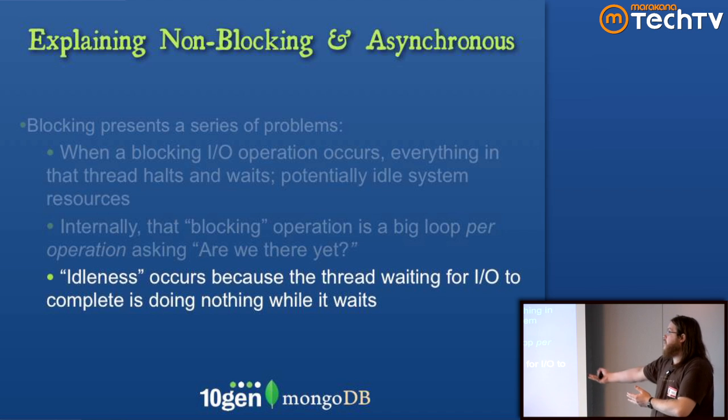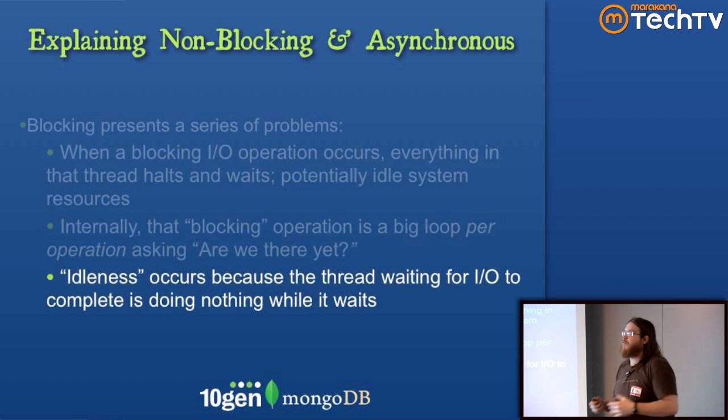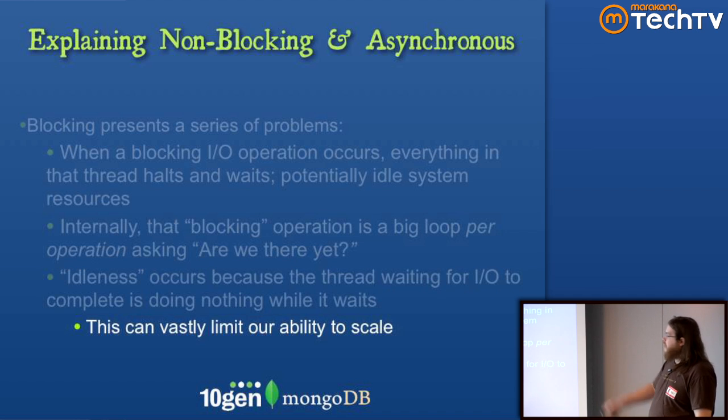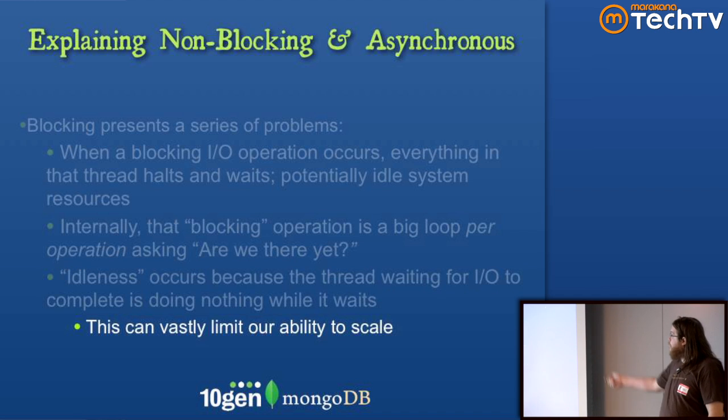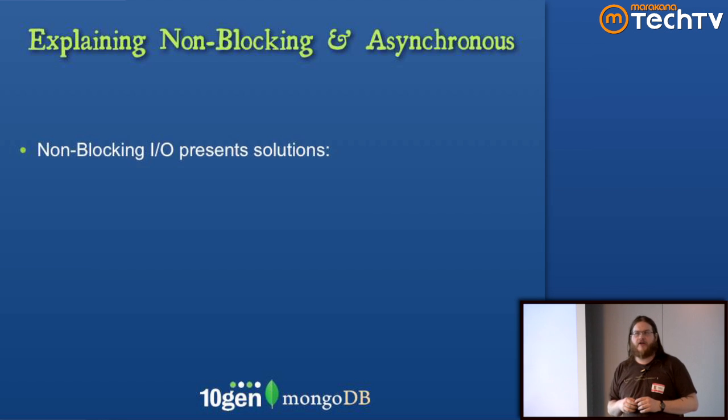So idleness is essentially happening because the thread is waiting for the I/O to complete, and it's doing nothing else at the time. There's really no need for that thread to be sitting there doing nothing, because the kernel is the one that's really handling the question of whether this I/O is done yet or not. So this limits our ability to scale, because we're just sitting there doing nothing. It's the equivalent of, I'm not screwing around, I'm waiting for my code to compile.